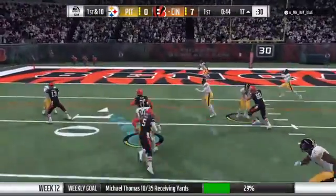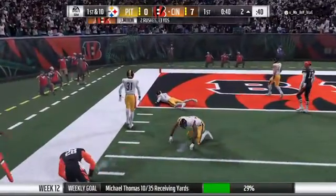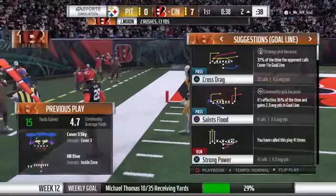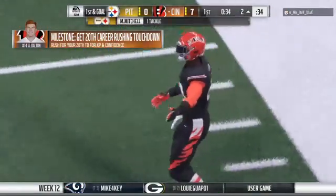Dalton with a give here to Mixon. And he'll be taken down at the 2-yard line. It's a really nice 15-yard pickup, but now it's 1st and goal.